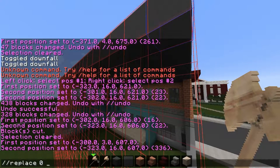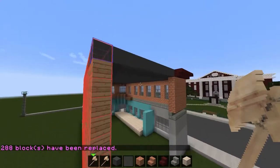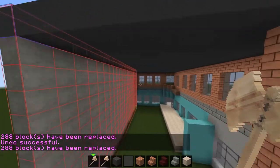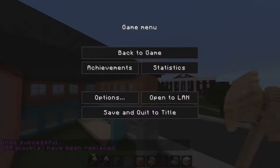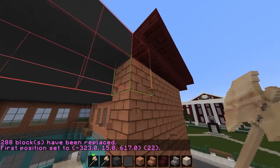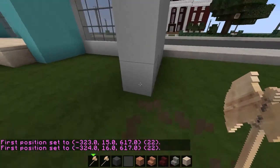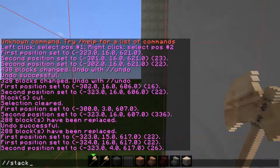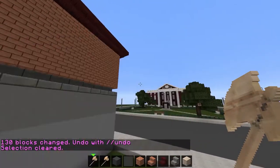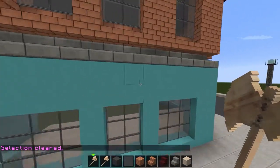Okay, we are just going to replace this with, I don't know, let's try something. 5. Wood? Nope. Okay. We'll just replace it with stone for right now, since apparently I can't look up the Minecraft block IDs. Okay. All right, so I'll go with that for now. We are going to copy you down to you. We're just going to stack you over. Too far? Oh, perfect. Excellent. Okay. All right. So now that is that.